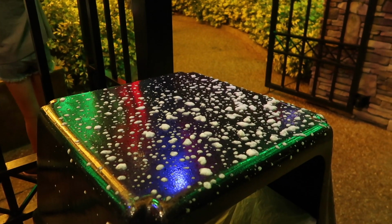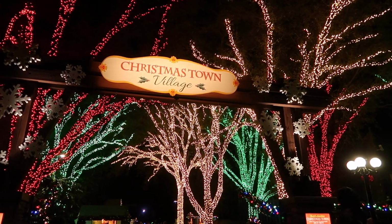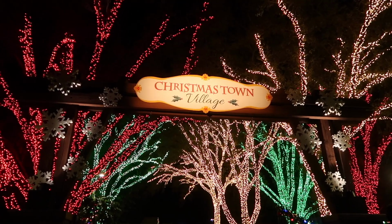Oh, check it out, the snow is beginning to stick. Maybe we won't have school tomorrow. The Christmas Town Village looks great. This is where most of the lighting is. We'll also be able to get some hot chocolate, some donuts, it's gonna be good.